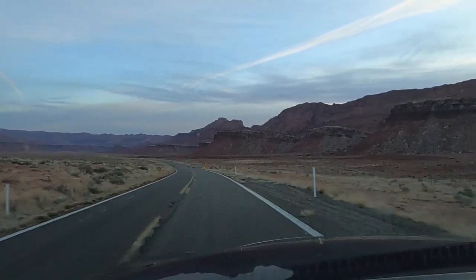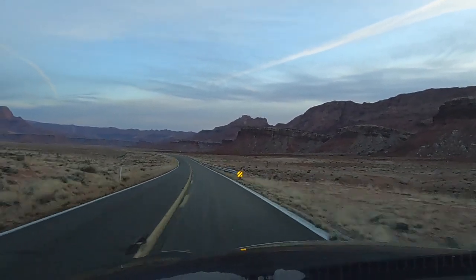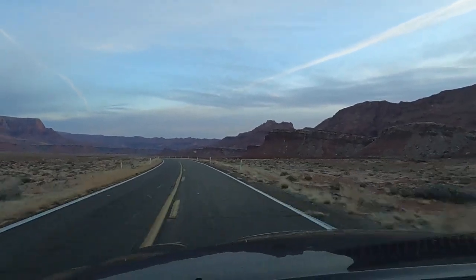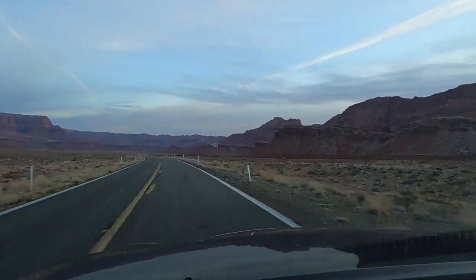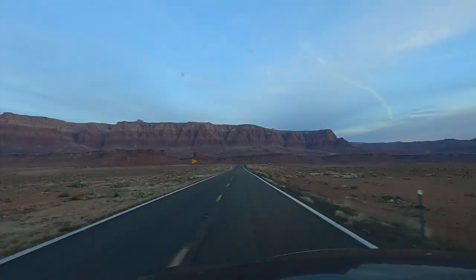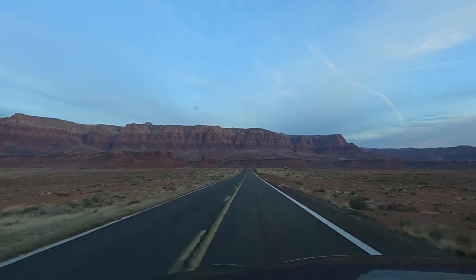We haven't come to Marble Canyon yet, but it's just so beautiful out here. It really is. Look at it, it's like red rock. It's a rich, deep color. Just look, beautiful.